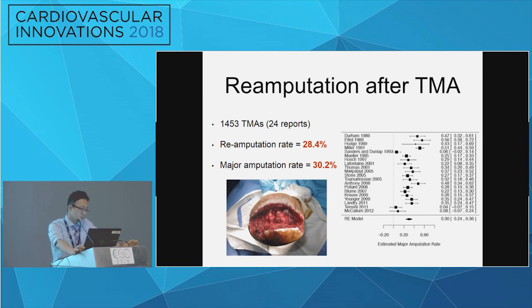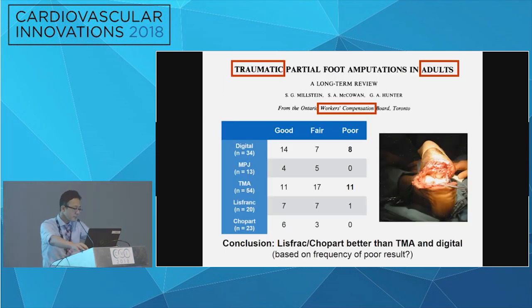Using the same methodology, of course, the cohorts come from different sources, but if you're just looking at the general overall reamputation rate of TMA compared to the first ray, the reamputation rate is higher with the transmetatarsal amputation than with the first metatarsal amputation. Of course, you can't conclude that the TMA is worse than the first metatarsal amputation because these are different patients and we didn't adjust for any comorbidities, but it doesn't really show that the TMA is any better than the first metatarsal amputation.